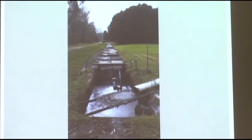You can kind of see beyond the first screen here, there's covers over the top, and then these things are automated feeders, the black and green lidded items. Up here is where we keep our brood stock, our adult fish that we use for spawning. So we want them on the best water that we have available.